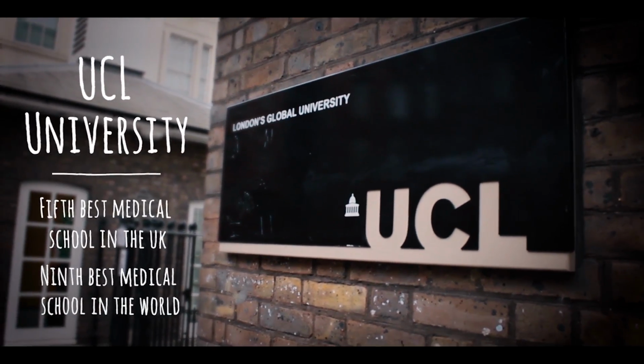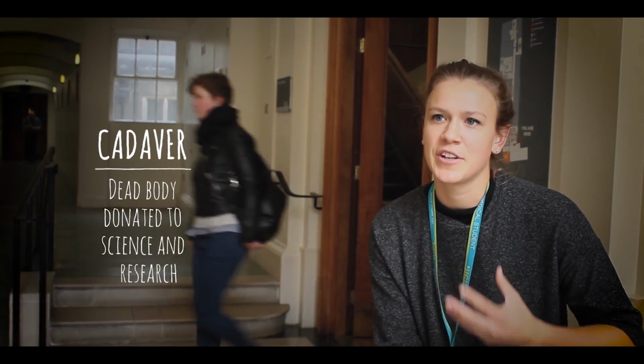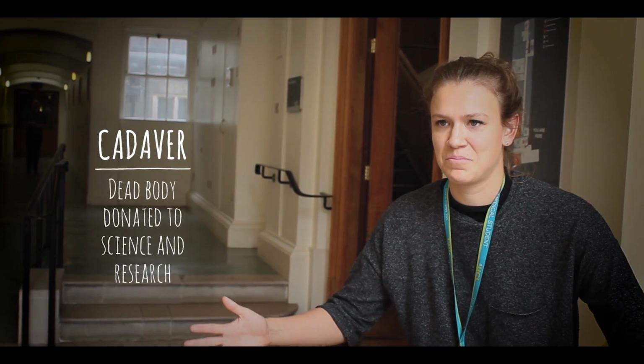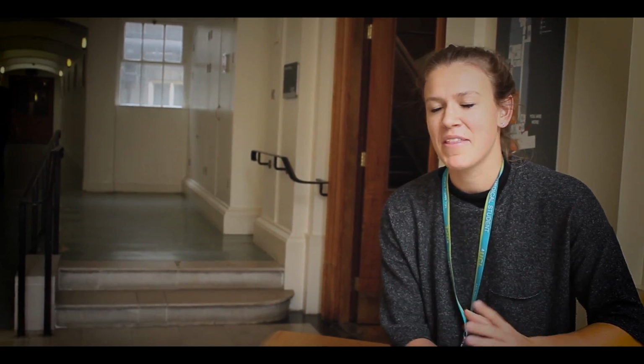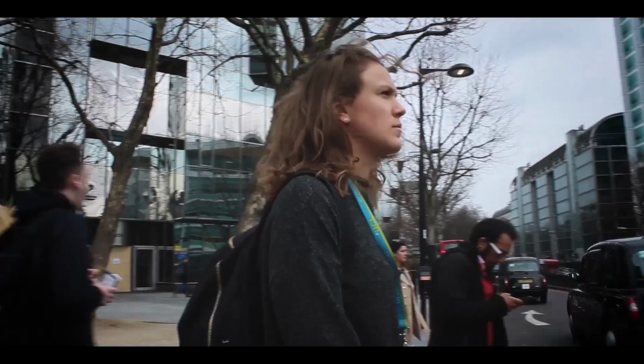It's really daunting when you first get to see the cadavers because they keep the face covered for modesty purposes, and you just peel back the sheets and see this dead body effectively lying there. It is quite scary at first, but by the end of the 2 years you're in there so often that you just get used to it and it becomes really normal.